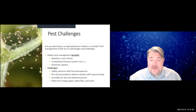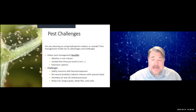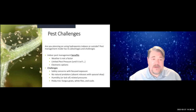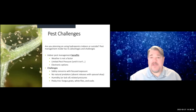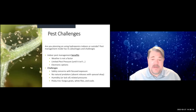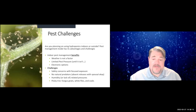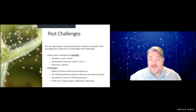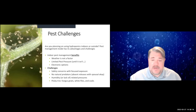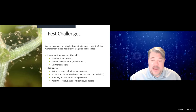Some of the benefits are that weather's not a factor. We have a more limited pest pressure, at least until it isn't. If anyone's ever had an infestation of spider mites, you know that you really need to get ahead of it because it can really spread. We also have some electronic options. I have a UV and fan combo light that really helps with any kind of fungus gnats.